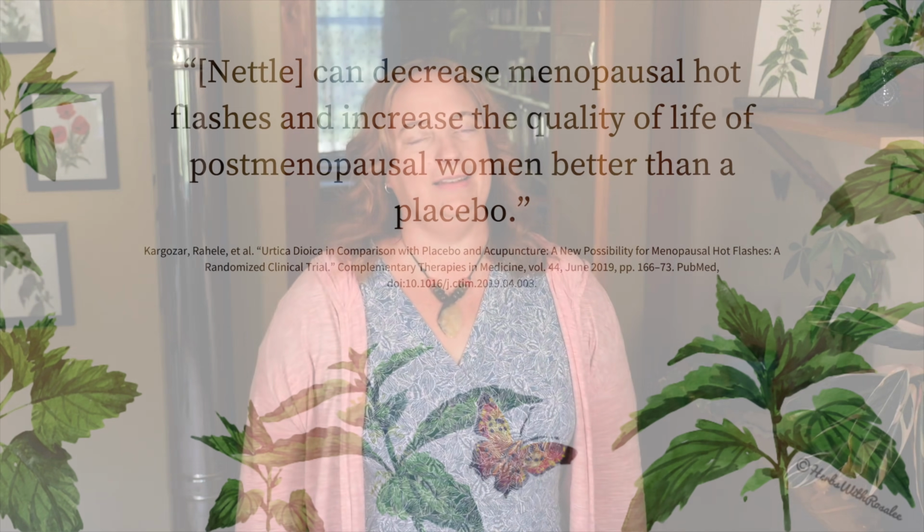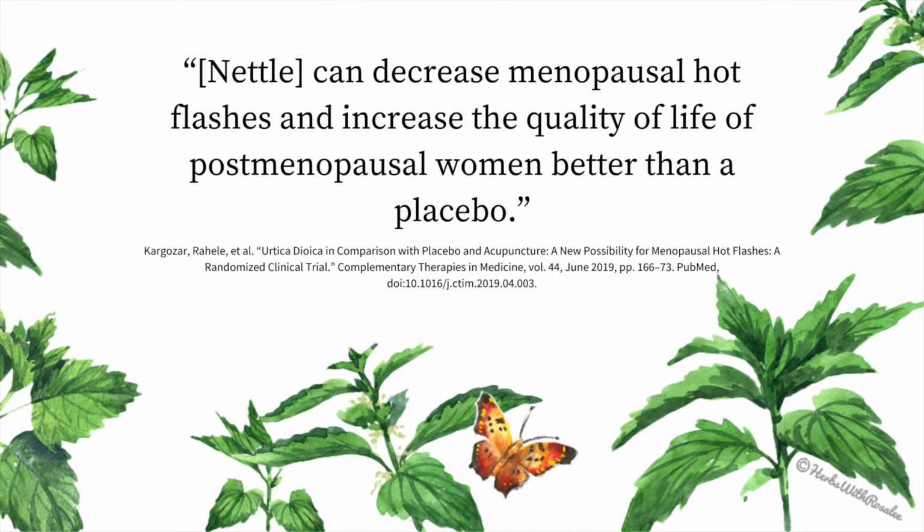Stinging nettle may help to reduce hot flashes associated with menopause. In a 2019 double-blinded randomized controlled trial, 68 patients who reported at least 20 hot flashes per week were treated for 7 weeks, then followed up for 4 weeks. This was an interesting study that also looked at acupuncture. The conclusion of the researchers was that nettle can decrease menopausal hot flashes and increase the quality of life of postmenopausal women better than a placebo.